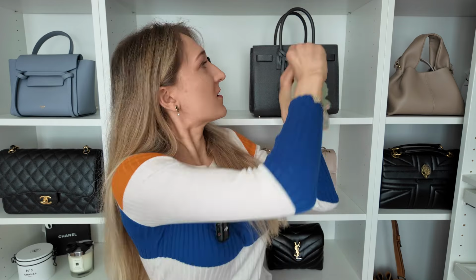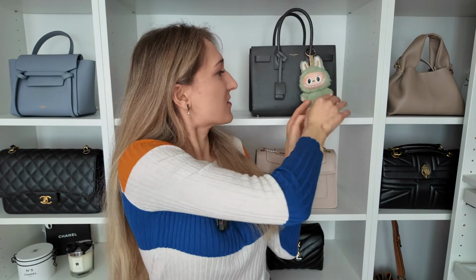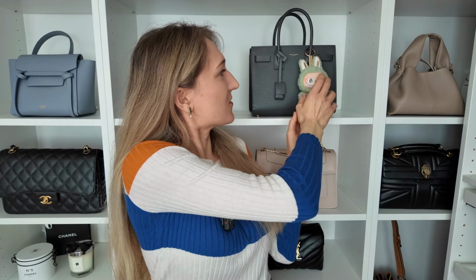Let's see. I'm sorry, sac de jour, but you have to endure a little monster on you. Here we go. I mean, color-wise, it actually works quite well. So yeah, there's that. And lastly, let's get into the second outlet purchase.